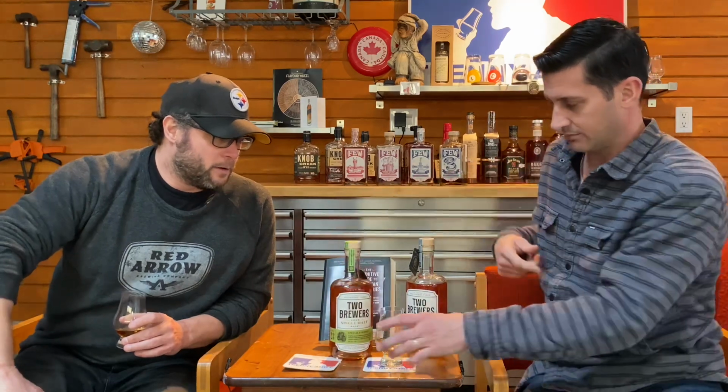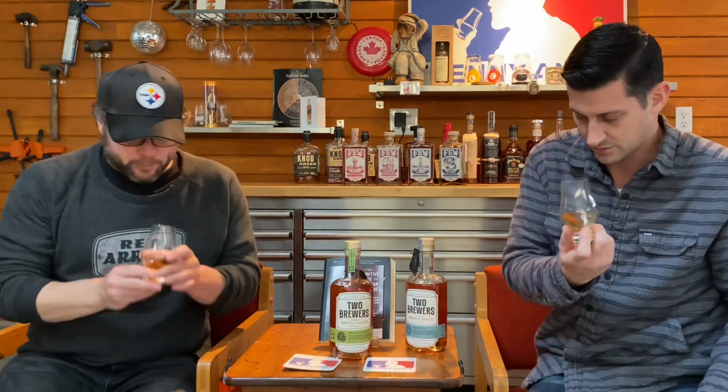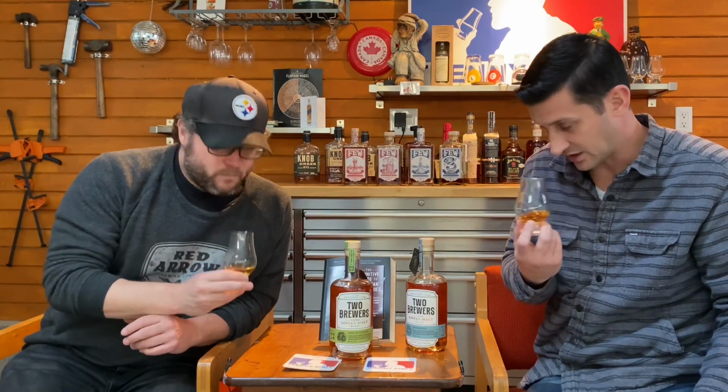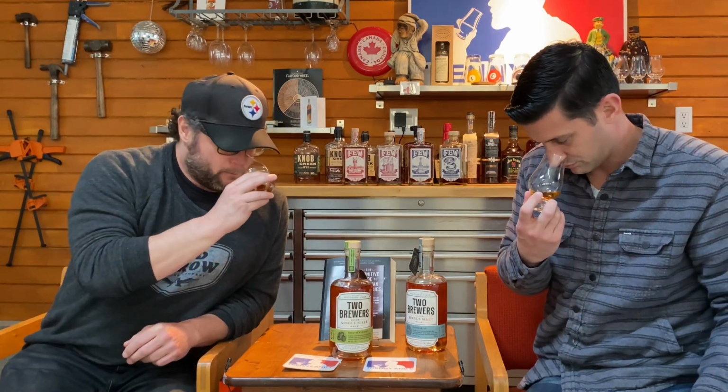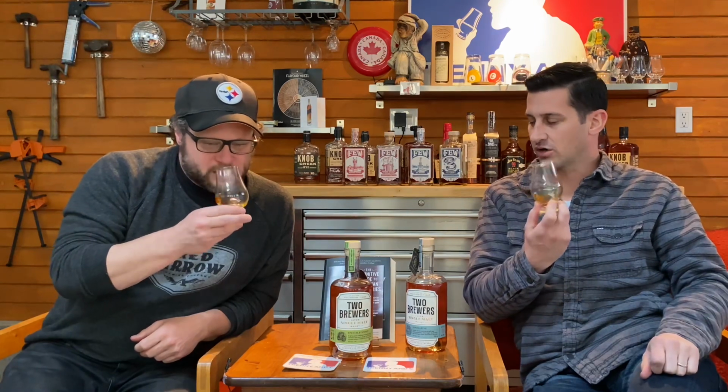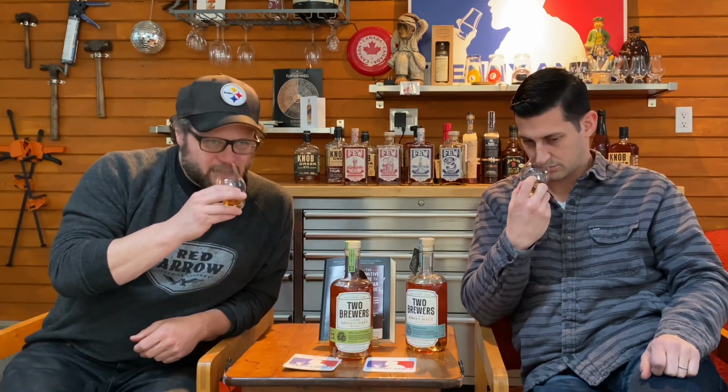Okay. Nose. Let's get in on it. Oh, I like that. That's fruity. Quite lightly peated, I would say. There is a tiny little smoke factor in there, but the fruit is the star of the show. Yeah, that's very interesting.